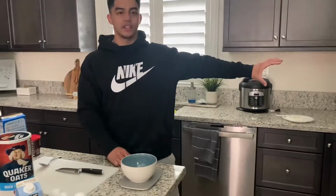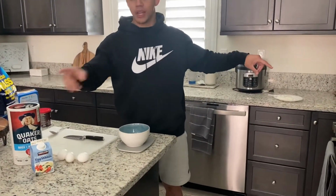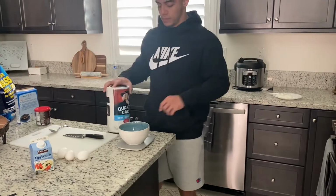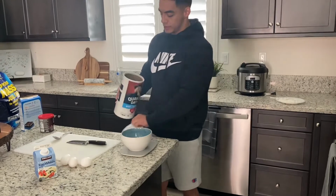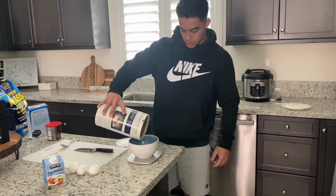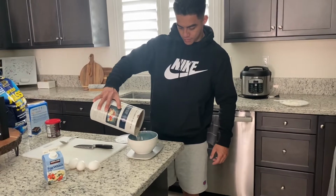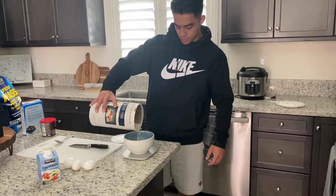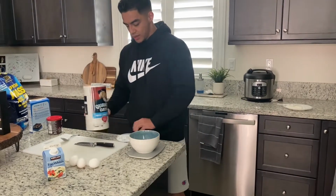All right, well, we got the onions steaming over here. Usually I like to cook the onions first, then crack the eggs over it. We're gonna go ahead and start with the oatmeal. I got the scale, I just measured it out. So I'm gonna go ahead and do a little bit. It's a little much, but oh well.